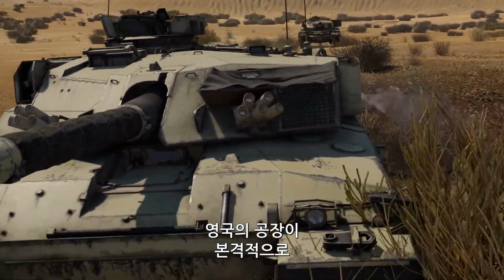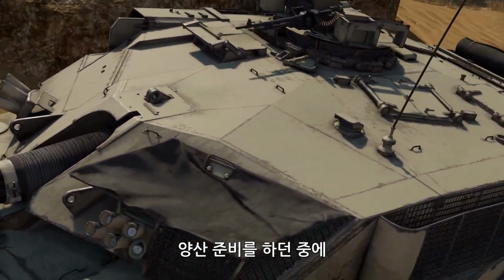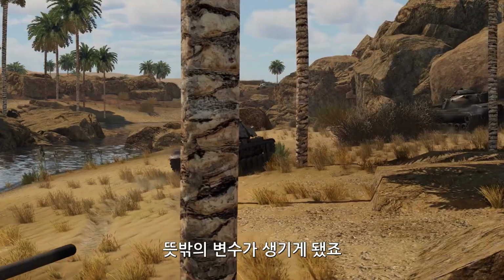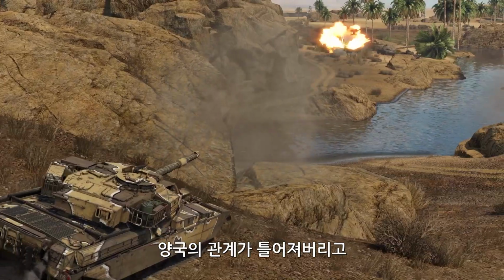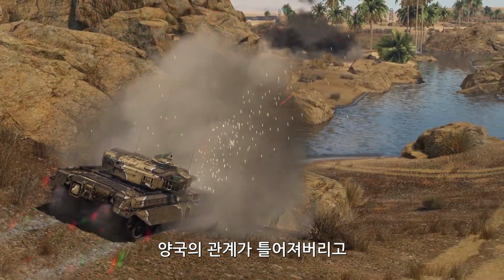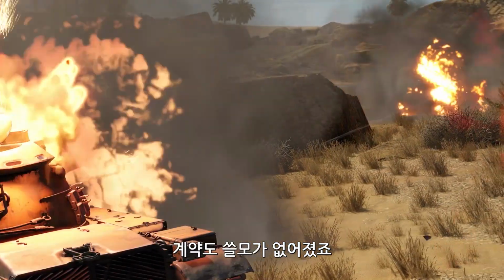But as British factories were getting ready to start the full-scale production of the vehicle, an unexpected factor came into play. Iran had its revolution. The two countries were suddenly not on speaking terms anymore, and the agreement was effectively void.